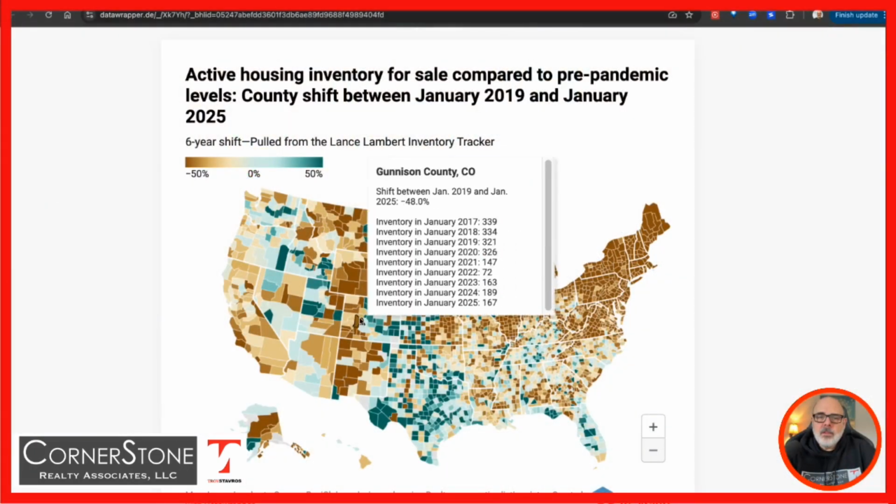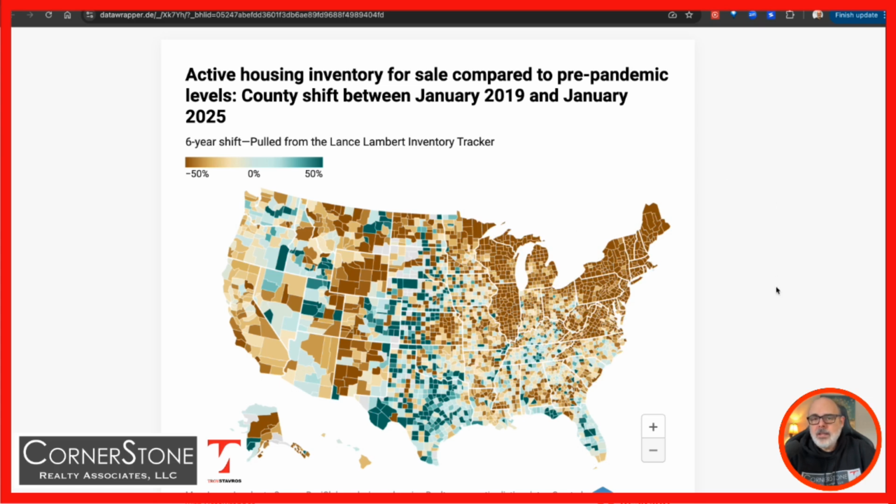One thing that we can look at when we're looking at pricing is where is our inventory compared to pre-pandemic? If you've watched previous videos, I've told you if inventory is above where it was pre-pandemic, you can expect prices to be cooling. And if inventory is still well below where it was pre-pandemic, you can expect prices to be stable to even rising more. So when we look at this graphic here, this shows what the active inventory is compared to the pre-pandemic level. So the county shift between January of 2019 and January of 2025.